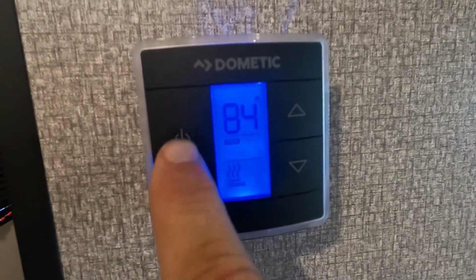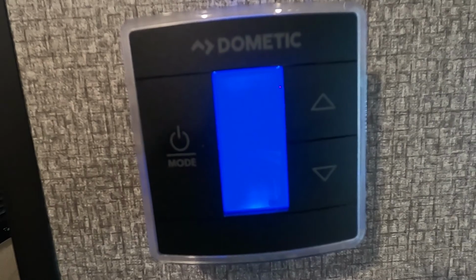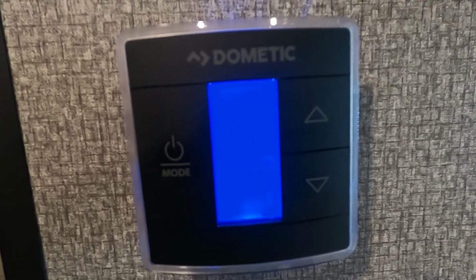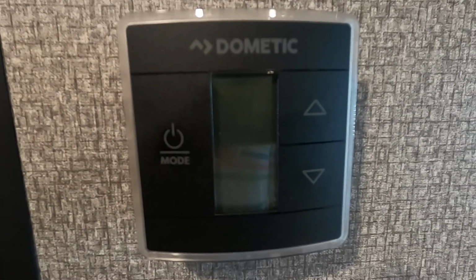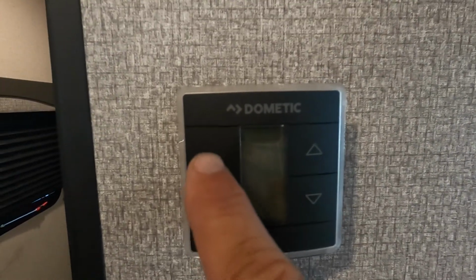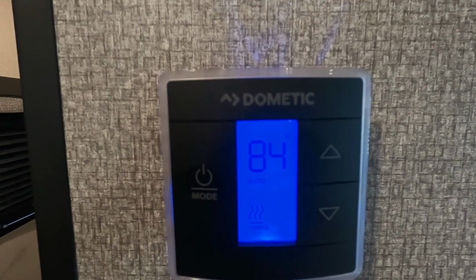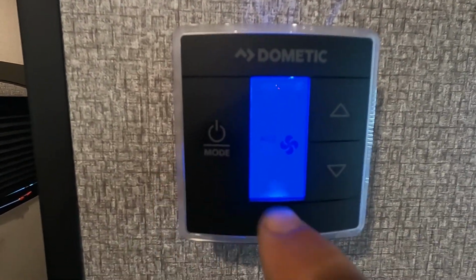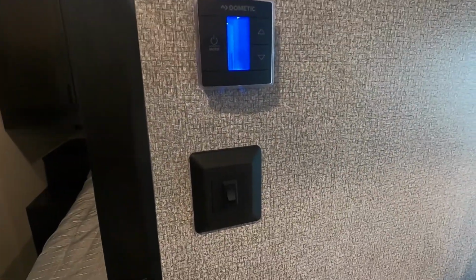Come on the wall over here to your thermostat. AC is on right now. It is smoking hot out here today. I'm going to shut that off. Alright, took longer than normal. Normally the AC shuts off pretty quick. I'm going to turn on your furnace, not by choice. Alright, I'm going to shut the furnace off. Oops, get back to off. And you'll see that the furnace will normally take a few minutes longer than the AC does.